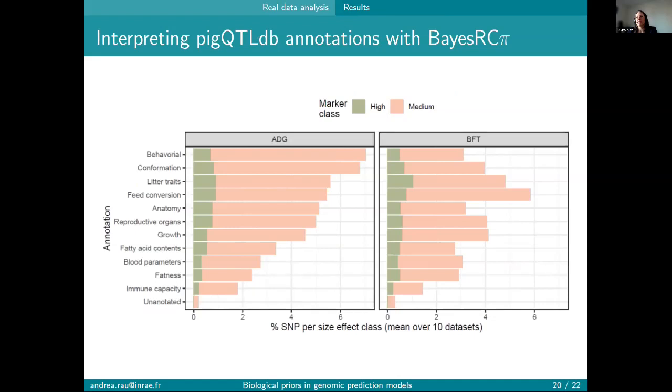That said, what's interesting is that if we take the specific example of the Bayesar CPI approach, this is a model that allows us to dig into which of the particular annotation categories appears to be the most informative, so contains the highest proportion of large and medium effect SNPs. What's quite interesting is we see that for this ADG trait, the behavioral, confirmation, and litter traits are at the top ranking in terms of proportion of high and medium effect SNPs, which is somewhat interesting to see at the start. And we see also that the ordering of annotation categories is quite different between our two traits. So ADG, where arguably there was a slight improvement that was observed on the one hand, versus BFT, where we actually saw a worse performance.